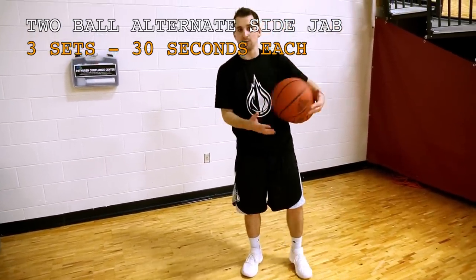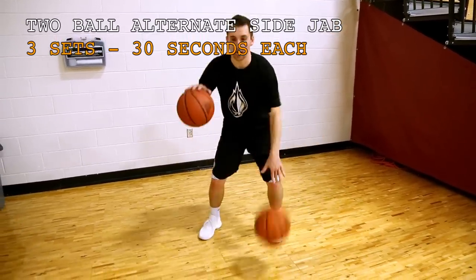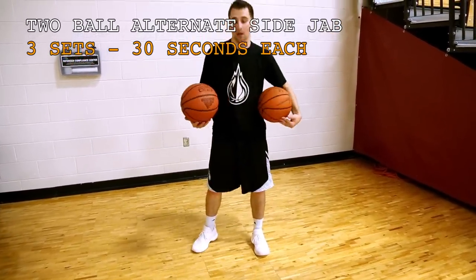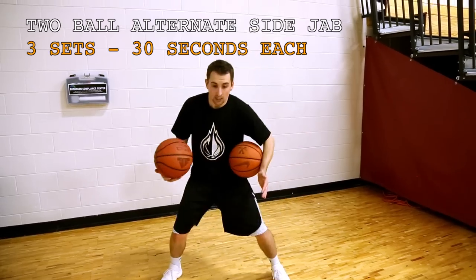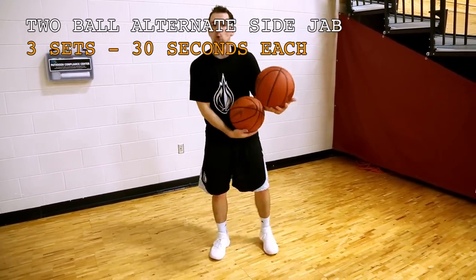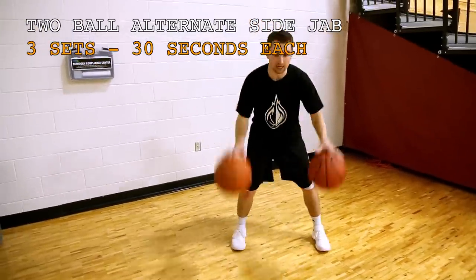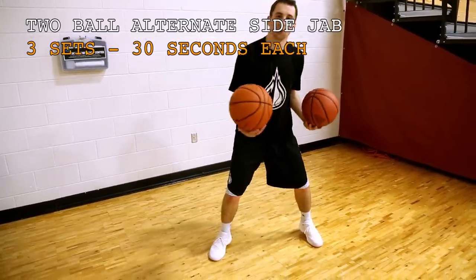And for three sets of 45 seconds, I'm here, side jab, here, side jab, here, side jab. Feet always come back together. That's me getting to square, that's me getting into my attack. And the jab is short, quick, and violent. I'm not just stepping side to side. I'm here, and it's hard through the floor.